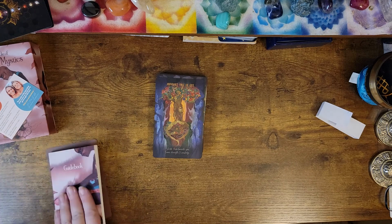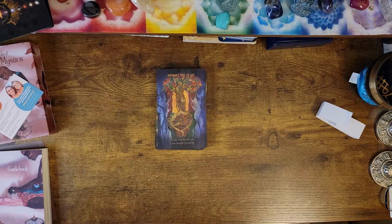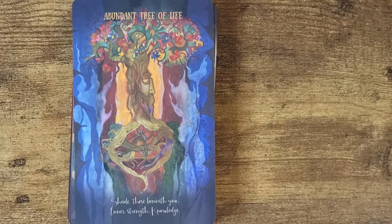The Abundant Tree of Life. Shade those beneath you, inner strength and knowledge. And there really is so much to that image. Let's try to zoom in here. I just want to notice, I turned up the brightness on this. So the cards themselves actually absorb quite a bit of light. That's how matte finish they are. This light is on full blast, and there's no shine or reflection on the cards. So it eats light.